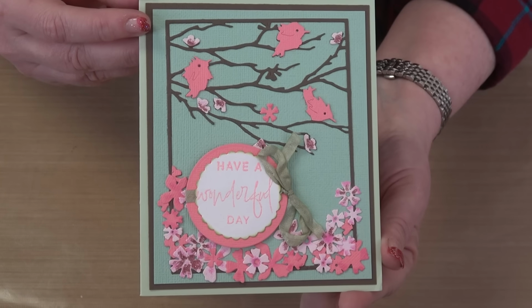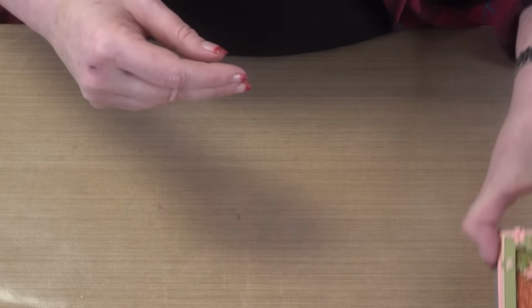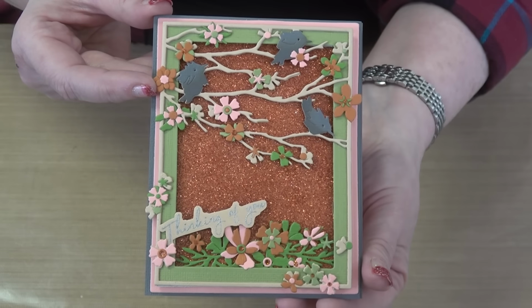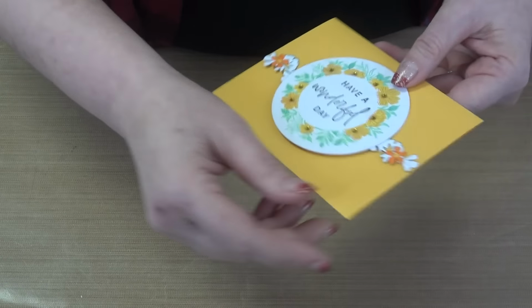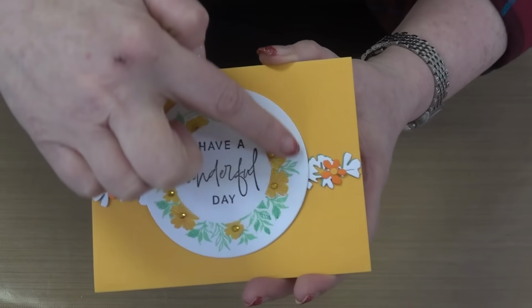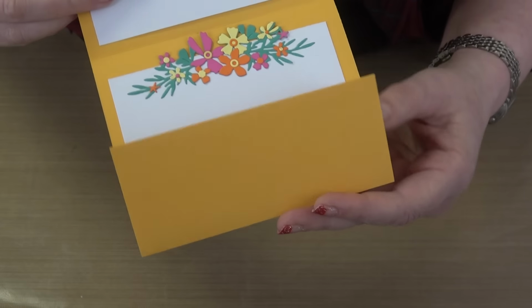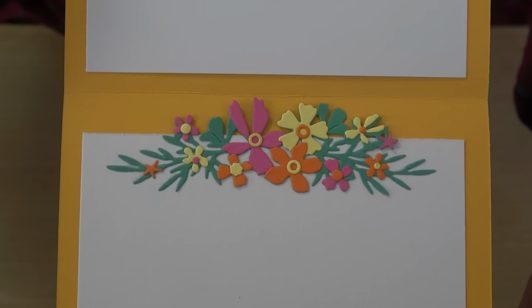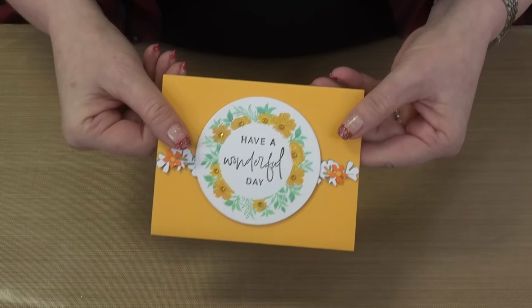Oh, isn't that pretty? Pretty, pretty, pretty. I know, I agree. Pretty, pretty, pretty. So here's that stamp set. You've got some of the floral coming off of it. Oh, okay. Darling. Absolutely darling. Now, all of these samples will be on the Scrapbooking Made Simple website.